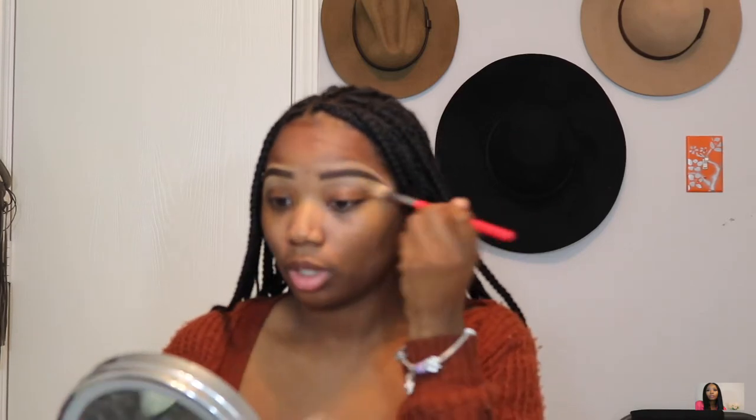So now that it's done, now I'm about to just clean up my brows using this brush that I always use.